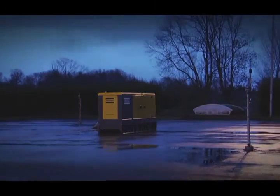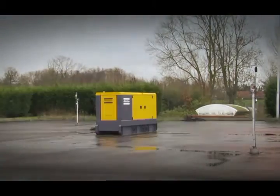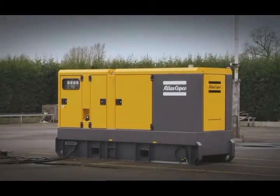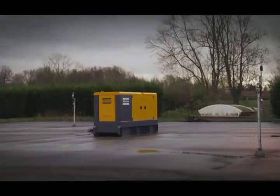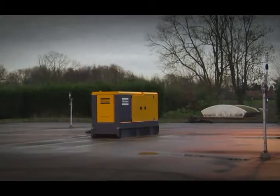Even though all these tests should guarantee a long-life operation under all circumstances, we don't take risks. The final check of every development is an extensive endurance test, which is concluded before we start serial production of our generators.